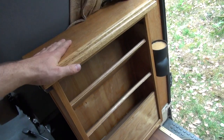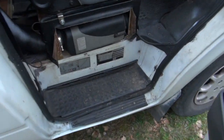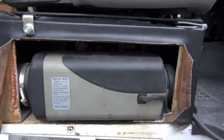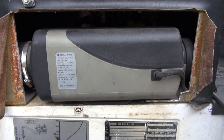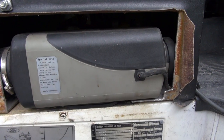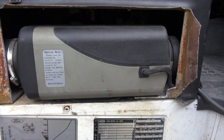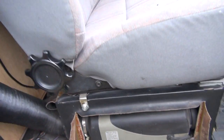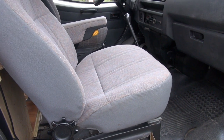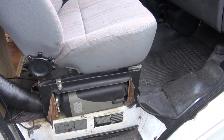So I converted this to a shoe rack instead, and I've installed a 5,000 watt diesel heater which uses the diesel fuel of the car. This isn't rust or anything, it's just some glue. So I installed this new diesel heater, I think it was 1 or 2 years ago, and so it hasn't been used that much, and it does a very good job of heating up the van. I've had it to 23 degrees when it's -5 outside, so you can go winter camping with this, no problem.